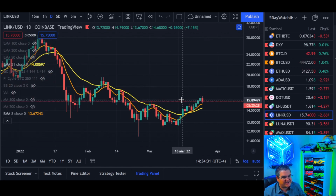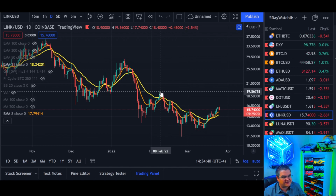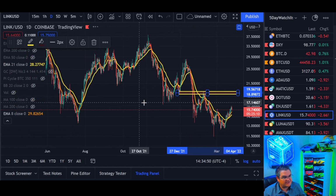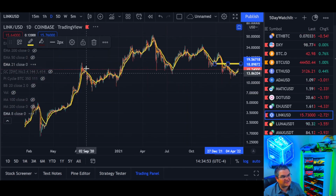Short-term hurdles on the daily. I think 17 I've thrown out before. But really, if you want to turn full bull again, you've got to just take out this high, the February highs. We peaked out at 19.56, which also goes back to the previous support here. You can kind of see that right in there. Yup, right there.